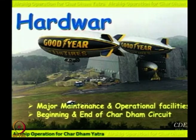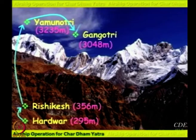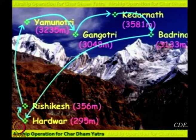There is ample land available there. It's a flat area. And you can build a hangar where you can have the maintenance and operation facilities, plus it will also be the starting and the ending of the circuit. So, it's a logical place to build a hangar for storing the airship. Okay. So, from Haridwar, you can go to Rishikesh by airship, and the numbers in the brackets are the altitude above mean sea level.